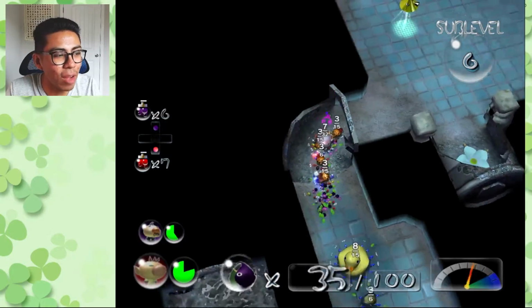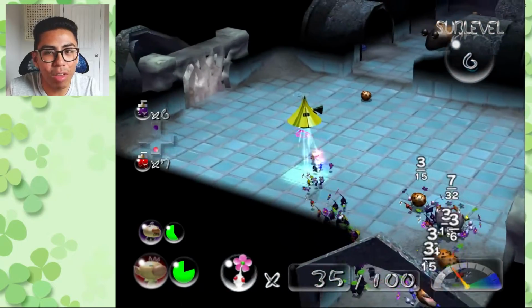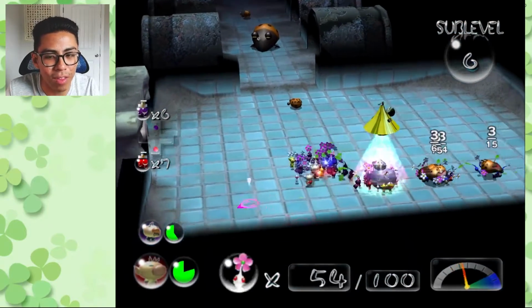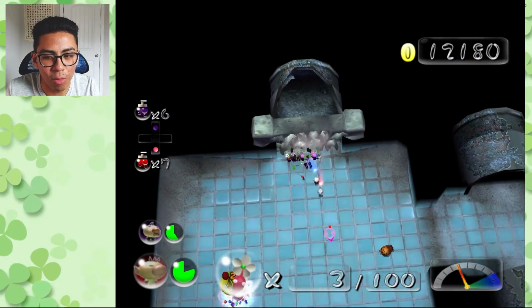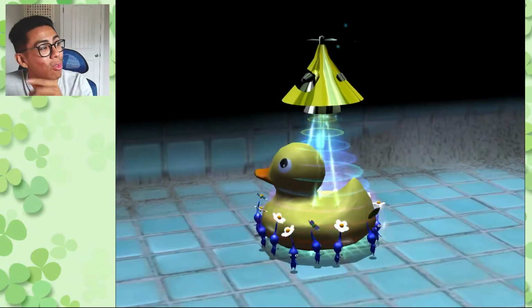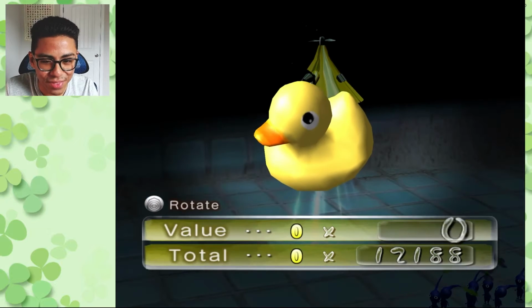Okay, so one thing we are going to have to make sure of when we start that area is that we want to be careful with the orange bulborb. I don't want it to see my Pikmin. But what I'm also going to do is explore that area alone, because there are some volatile Dweebles there, and I don't want to bring any Pikmin near there because that is not going to be a good idea.